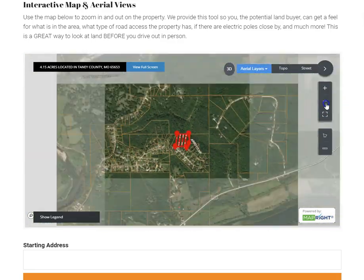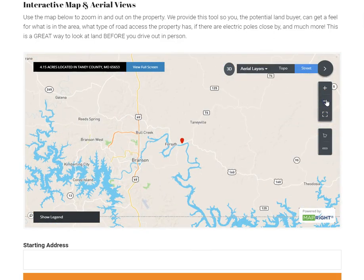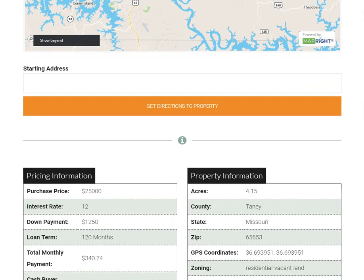And so that's it. You can play around with those street views. Now let's zoom on out, and then that way you guys can see. So here's Forsyth over here to the west. You've got Taneyville up here to the north off 76. And then over here, you've got Branson and Branson West, and obviously the lake. So you're just a short drive to the lake, but you're in a nice, well-developed subdivision, and we've got this for a really, really good price.